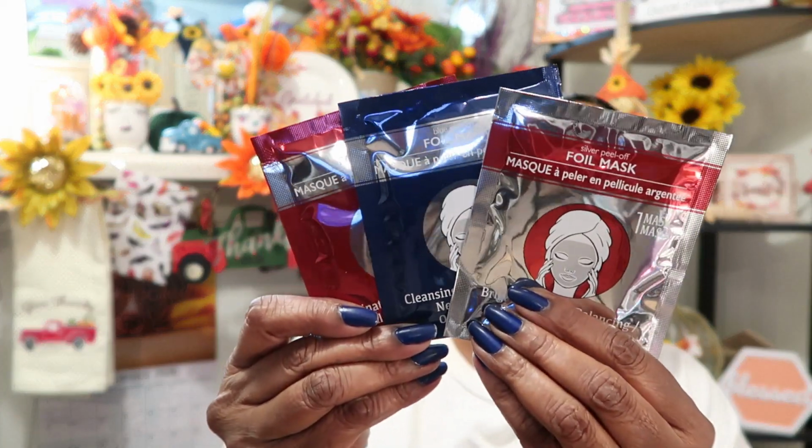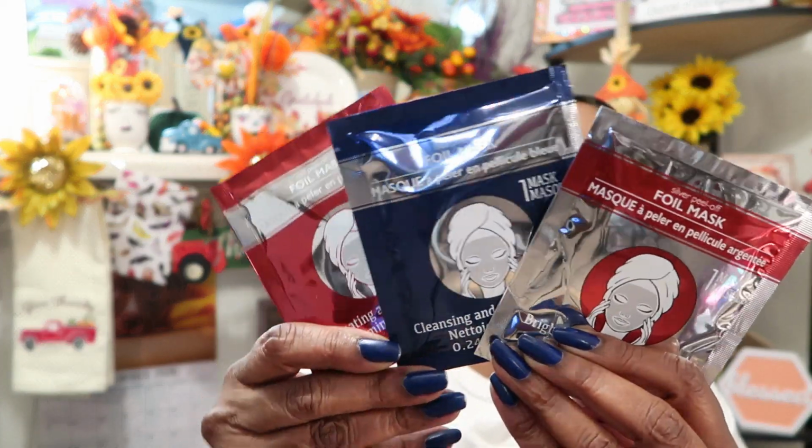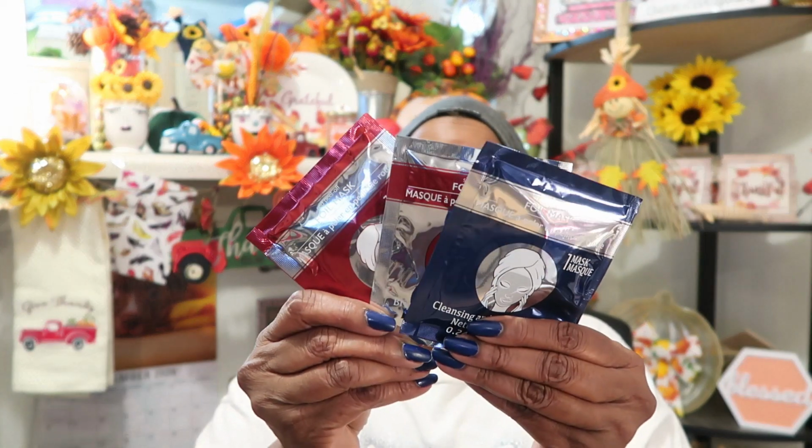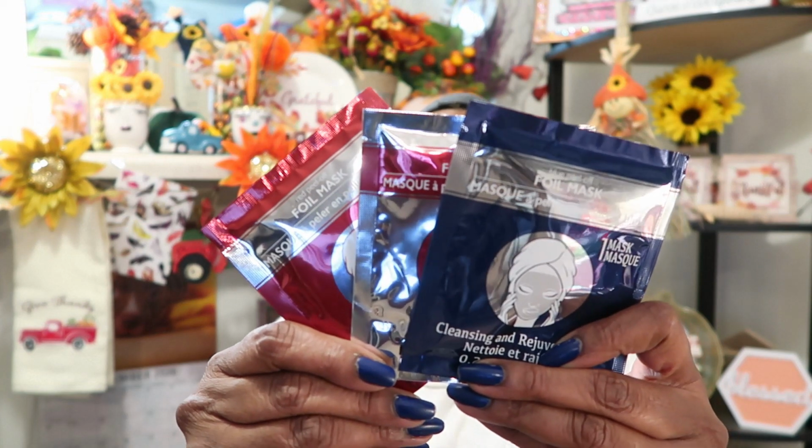And I thought for a dollar, that was pretty nice, right? So you do get three in there, and they just say foil, silver peel off mask, blue peel off mask, and red peel off mask. So I said, three for a dollar, yeah, why not? I'll give them a try. So I got two packs of those.